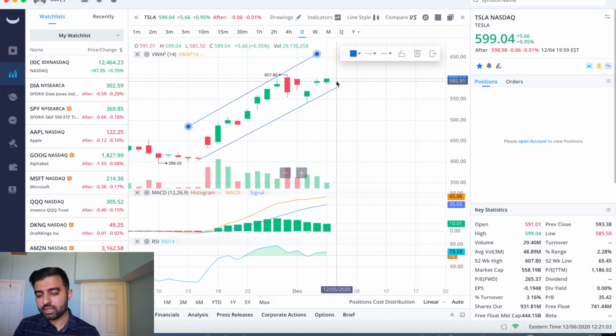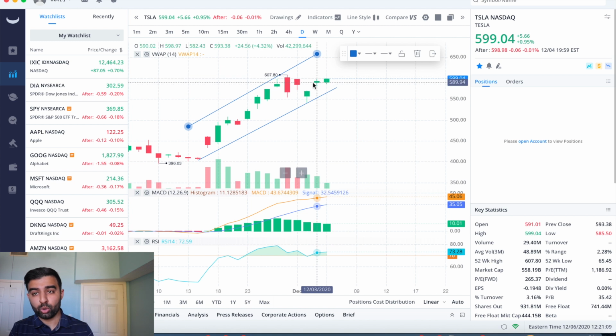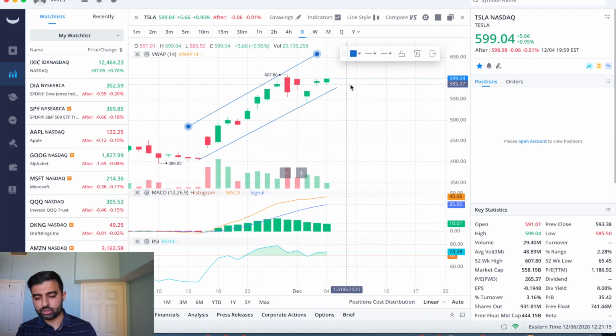But what we'll see is, in the next couple of days, we will hit up against this line at the bottom. And so do we hold that line and push up, or do we break that line and break this nice uptrend channel that we are in? We'll see, only time will tell.